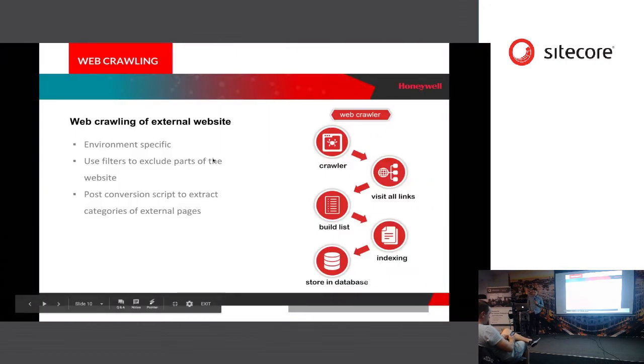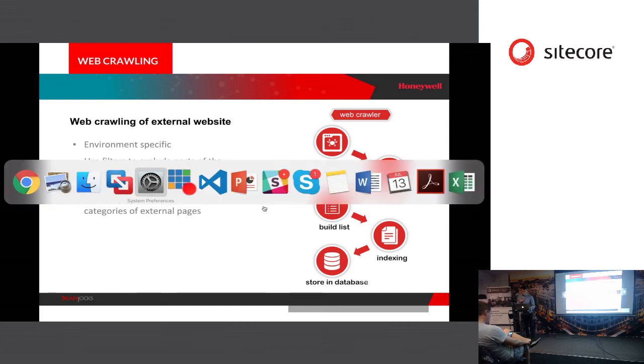Post-conversion script to extract categories of external pages. Yeah, we were faced with the challenge when we needed to tag pages somehow. To make it happen, we asked developers from another team, which were responsible for that external marketing website, to add a hidden input, which we processed during the crawling for each document. I will show how it was done.